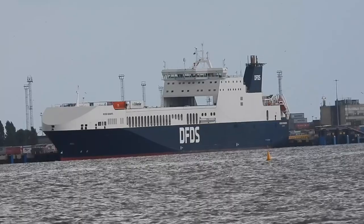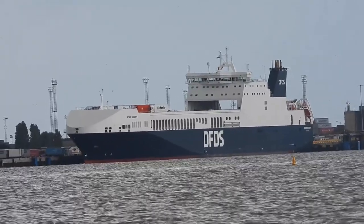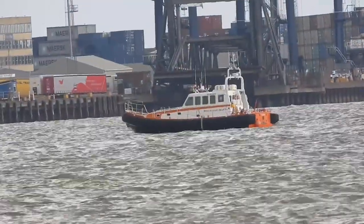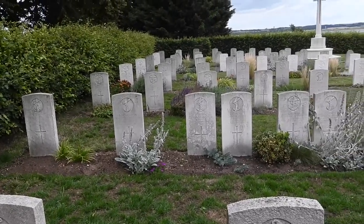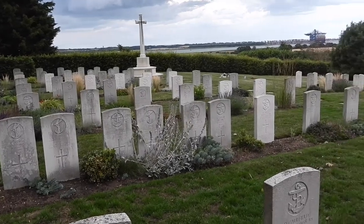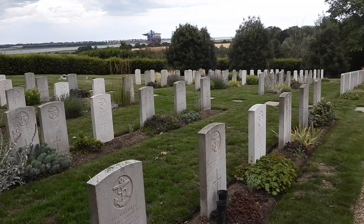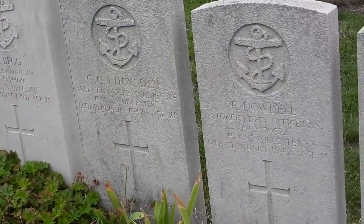While I was concentrating on holding my camera, trying to sit still without getting thrown about, I didn't realise that behind me the DFDS ferry had come in. Anyway, I've now gone to Shotley Church, where there are an awful lot of graves from World War II of servicemen lost at sea.